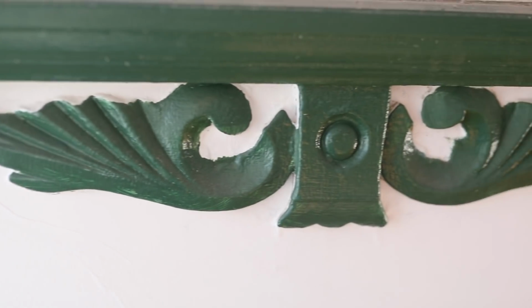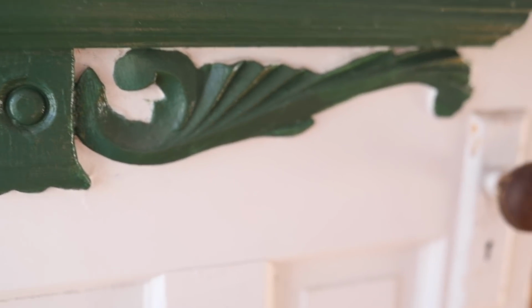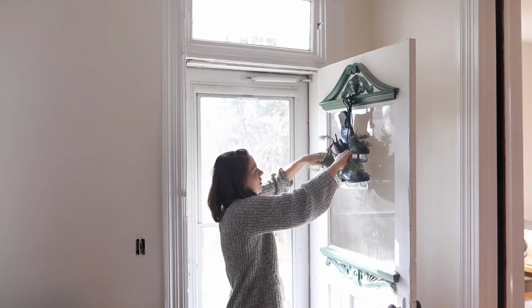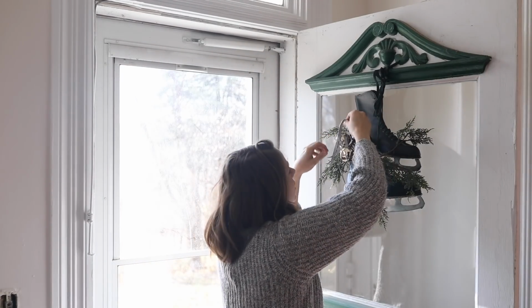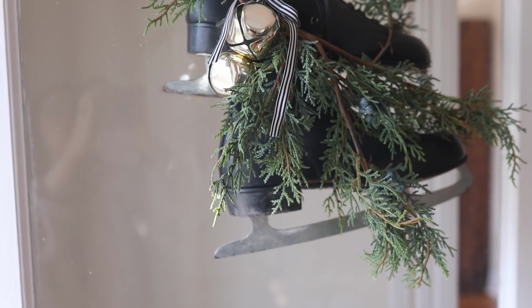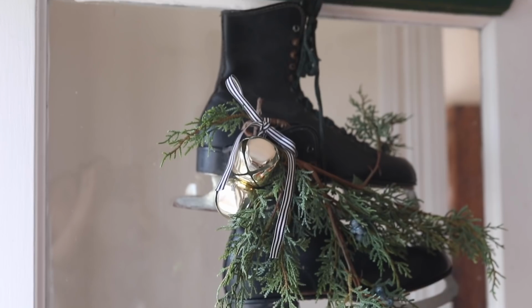We have a side porch right off the living room, and it has the most amazing green and white Victorian door. I had Luke just add a little screw into the top of the trim so that I'd have a spot to put a wreath, because a wreath hanger can't go over all of that fancy millwork. And now I can hang things there, which I love.